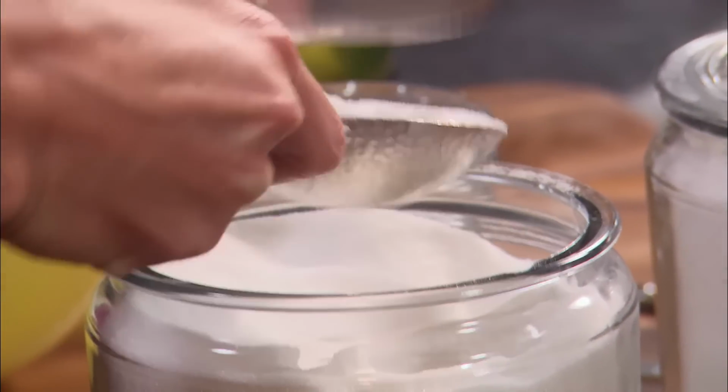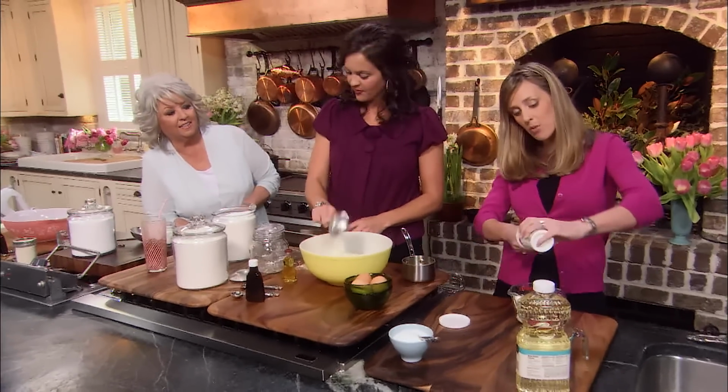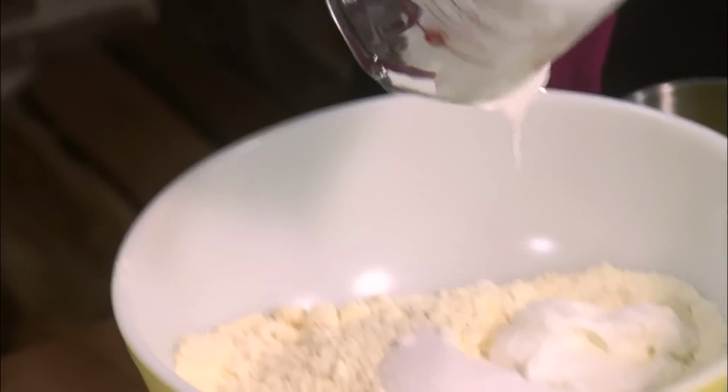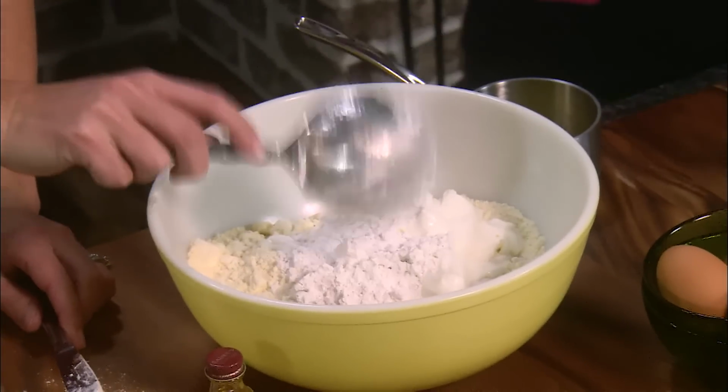I'm gonna start with this sour cream. The sour cream just kind of helps to keep it moist and also keep the cake sturdy. All right, and then we're gonna add a 1/3 cup of flour, just to give it a little bit more body. We're gonna add in a 1/3 cup of oil, just regular vegetable oil in there.